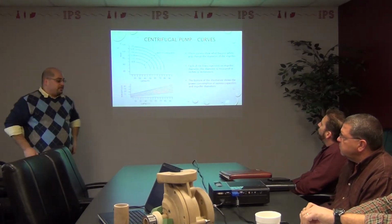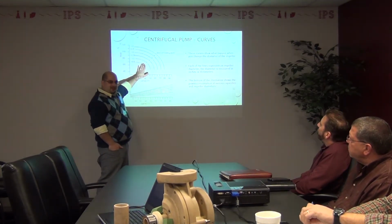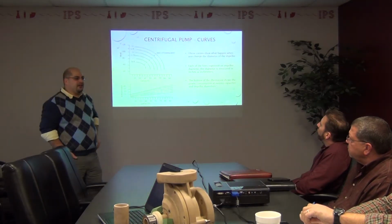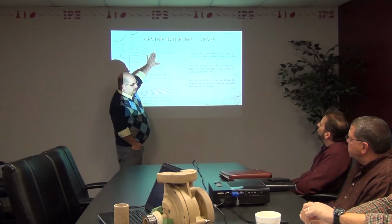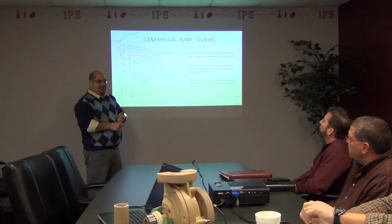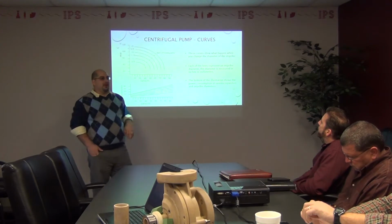So there is a way I can do that. The way I do that is I calculate speed. This curve is at a known RPM. Say this is a 3,500 RPM curve. So I go with my 13-inch impeller and say, let's operate at 2850. The 2850 actually moves everything to the left and down, because I'm reducing my ability to generate flow and my ability to create pressure. So by reducing my speed, I could probably get to this point with a max impeller.